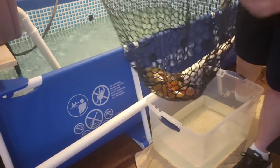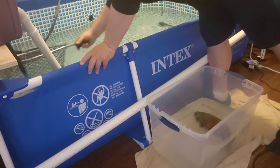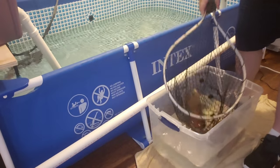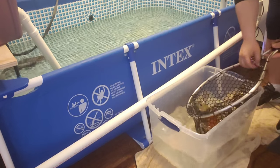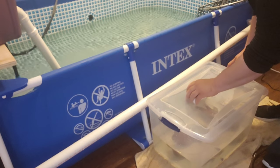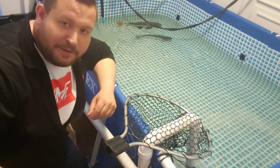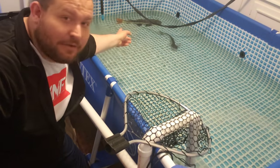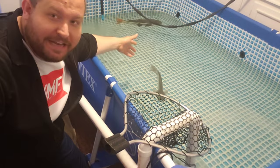There's one Oscar. And there's the second Oscar for this container. Put their air stone there and on, the lid on. They are good to go. Now we got the two Oscars done. Those were pretty easy, but now we got the two big fish. They have a 2.5-foot red-tailed catfish and close to a 2-foot iridescent shark.